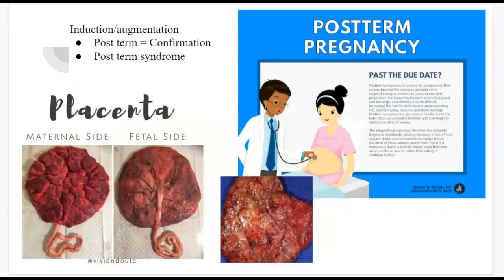All right, so let's move into post-term pregnancy. So if you're past the due date, okay, we recognize that the placenta starts to calcify, okay? If we have a post-term baby, the first thing that we want to do is confirm those dates. It is usually an error in their first day of the last menstrual period. It could be an error in the ultrasound like we talked about in lab. So our first priority is to confirm, are we truly post-term, okay?